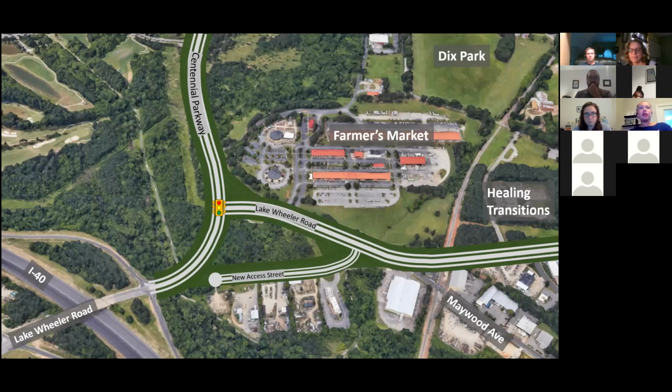And I will also add that we've shared that recommendation with NCDOT, and they are in support of that recommendation. So at the moment, there is no plan on either the city side or NCDOT side to move this forward.